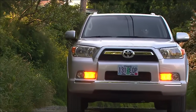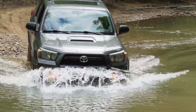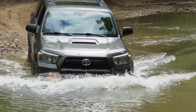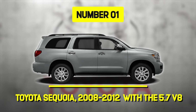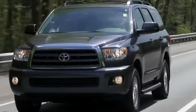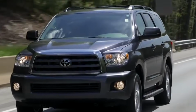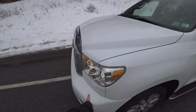The 4Runner is the rugged legend, but number one is the full family machine with the strongest long mile proof in this entire video. Number 1. Toyota Sequoia, 2008 through 2012, with the 5.7 V8. The vehicle most likely to still be standing when the mortgage is paid is not a sedan, a hybrid, or a crossover with a clever touchscreen.